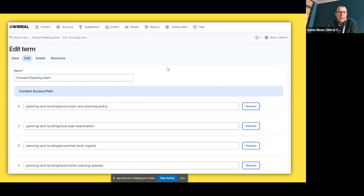So in this case, it's our forward planning team who look after our local plan and our planning policy. And what you can do is you can put in which sections of the website they can edit. So it's really useful. It just kind of reduces that risk. And we don't have that many editors out in departments, but we know that a lot of councils do. So this is a really good way of giving you control over which bits of the site that people can edit.